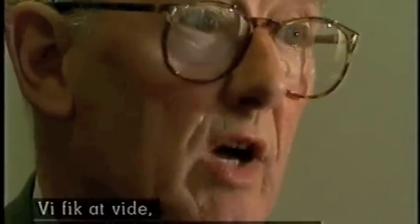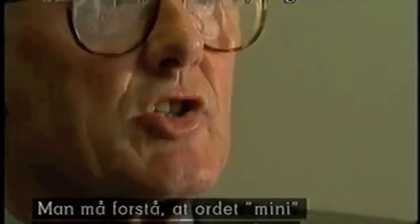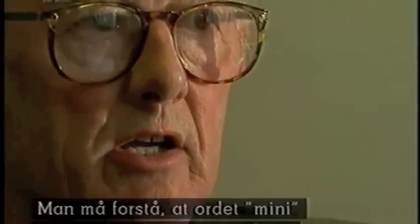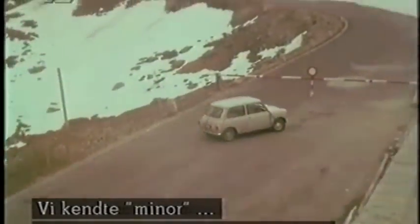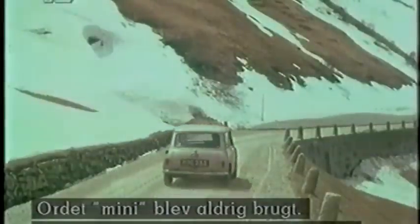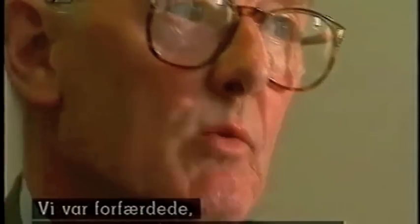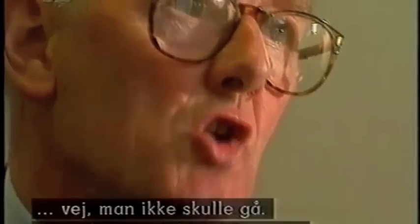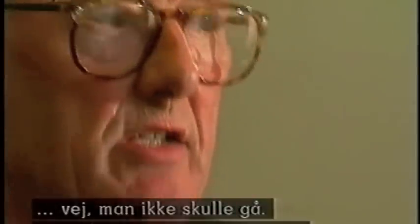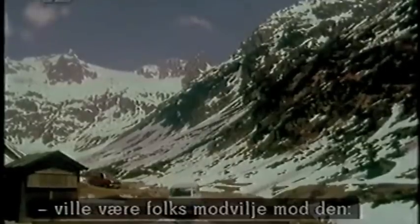We were told, oh, well, of course, it will be called a mini-miner. And we were shocked. I think it's difficult for a lot of people to appreciate now. The word mini was hardly in the vocabulary. We had minor, and of course, Issigonis' own enormous success. And the word mini virtually was never used. It was, after all, a shortened form of minimus. And we were appalled because we thought that this was the one way not to go, which was to emphasize what we believed would be the public's resistance to the car, that it was a toy.